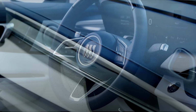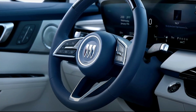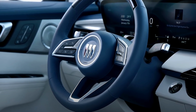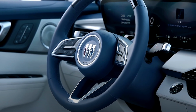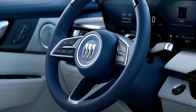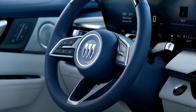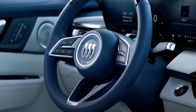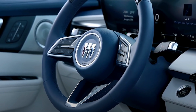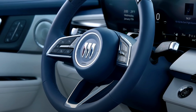I'm absolutely loving this new 3-spoke steering wheel they have in the new Enclave. I have a 3-spoke design on my Lincoln MKZ as well, and it's just perfect because you can put your fingers through the bottom center spoke, which I personally find very comfortable while cruising on the highway. What do you guys think of the steering wheel design? Let me know in the comments down below.